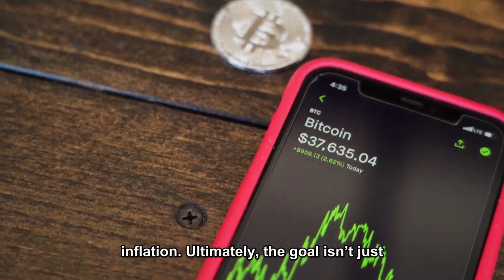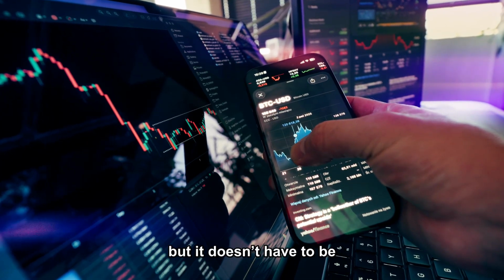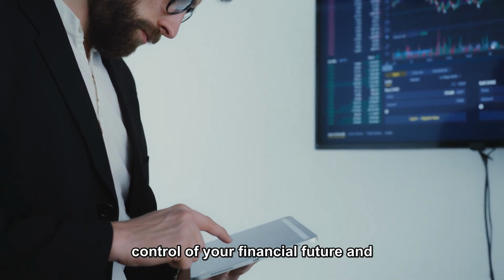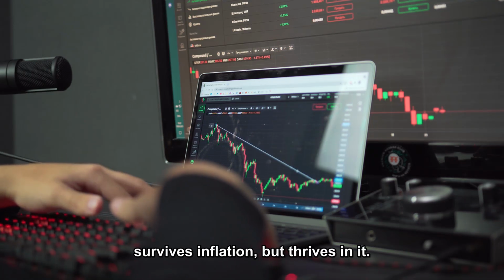Ultimately, the goal isn't just to preserve your wealth, but to grow it. Inflation is a reality, but it doesn't have to be a threat. By understanding the principles we've discussed today, you can take control of your financial future and build a portfolio that not only survives inflation, but thrives in it.